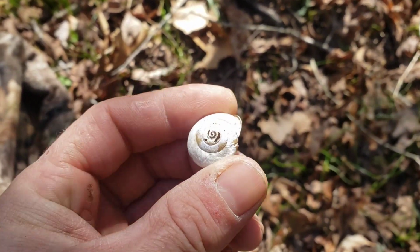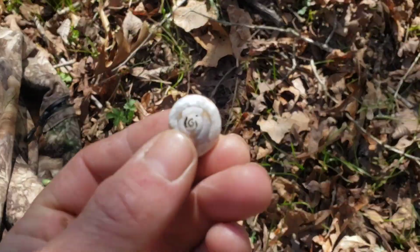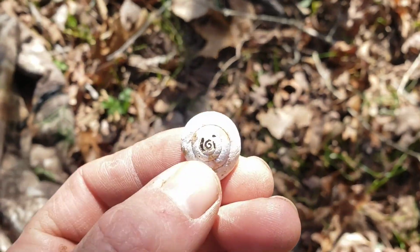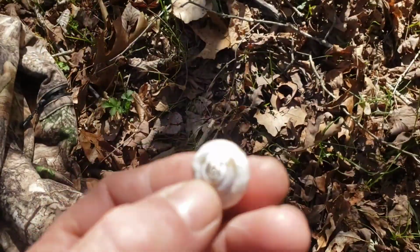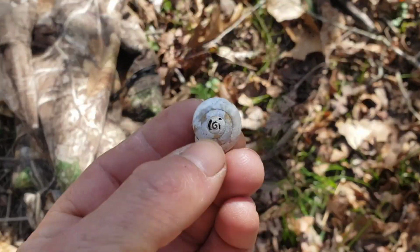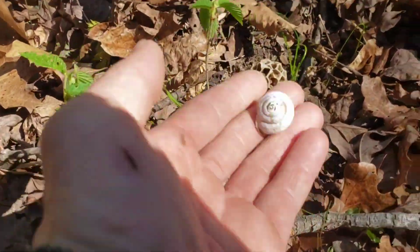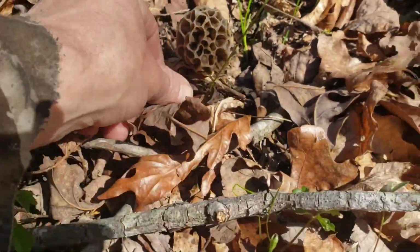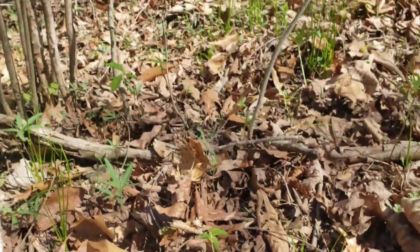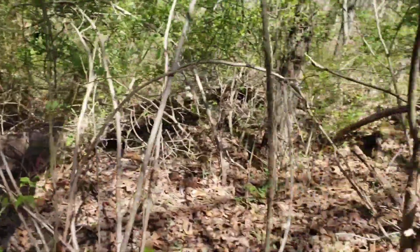little seashell. And I swear I haven't done anything to it, but you can clearly see 161. So I'm going to take that as a sign we're probably going to find 161 mushrooms this year. But I don't know, I just thought that was pretty cool. Little size comparison. But yeah, we're going to go ahead and get that picked, move down this draw, and see what else we can find.